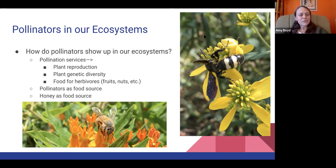Next we would talk about pollinators as an actual food source themselves. Bees, wasps, moths, all of these kinds of pollinators that are in our ecosystems playing that role are also food for larger animals. And that can be really, really fundamental to the food web in those systems. So we don't want to forget that piece.